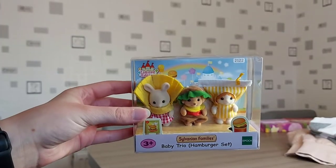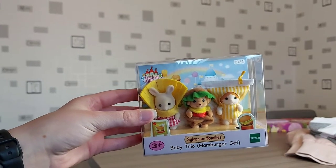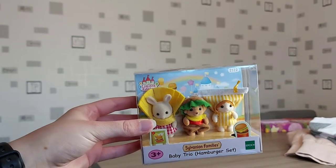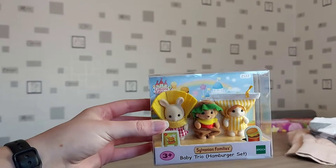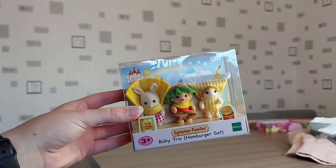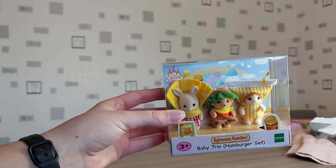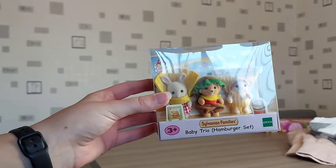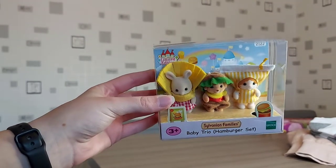The baby trio hamburger set, and I thought what these would be good for is either, or two things actually, either at the amusement park, if the hot dog van's there, they could be little mascots outside that, or my other idea, which was better, for the hamburger restaurant, they could be mascots there. I thought they could advertise the meal deal, because it's a drink, a burger and fries. So yeah, that's what I thought.